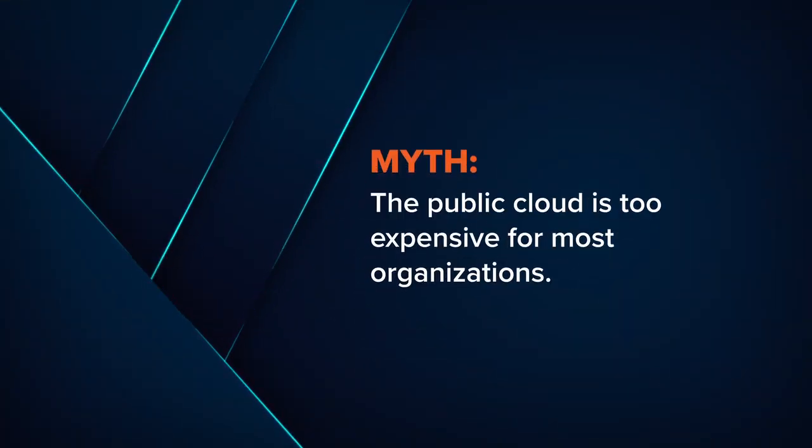Okay, so final question, final myth for you, and one near and dear to a lot of people: the public cloud is too expensive for most organizations. Well, your mileage will really vary here. When you think about the public cloud, you need to factor in everything you're getting. Obviously you're getting your servers and connectivity, but you're also getting a high level of redundancy.